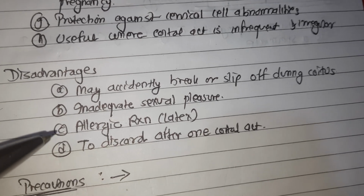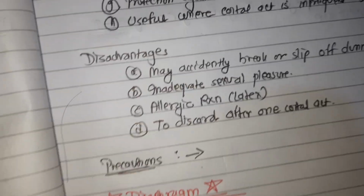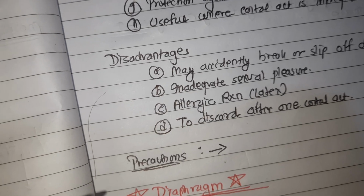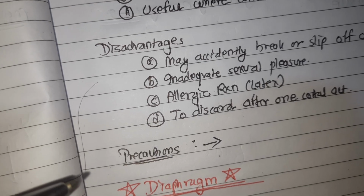There can be allergic reaction, and they are to be discarded after one coital act. They cannot be used again and again. So what are the precautions while using the condom? We have to use a fresh condom for every act of coitus, and we have to cover the penis with condom prior to genital contact.